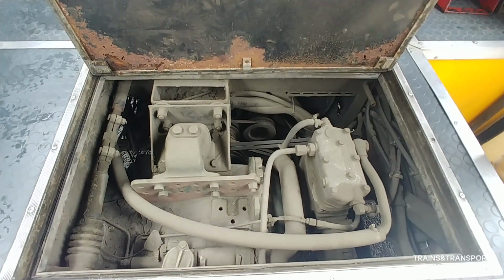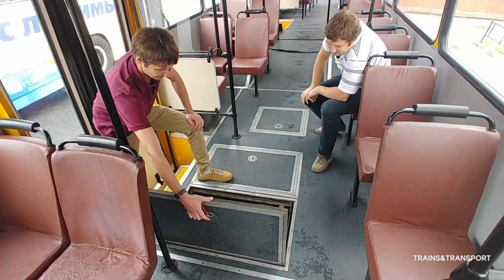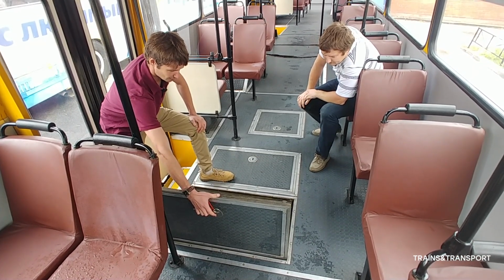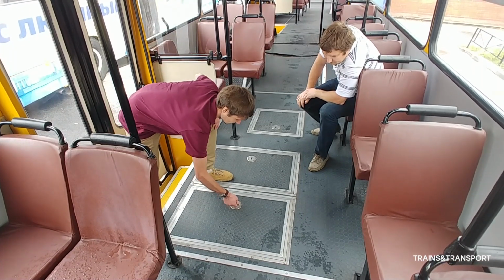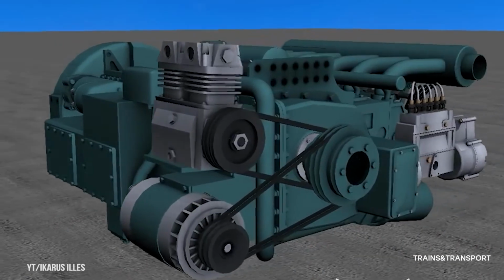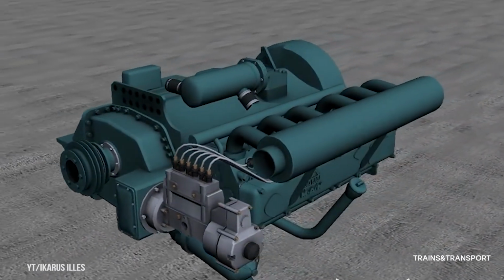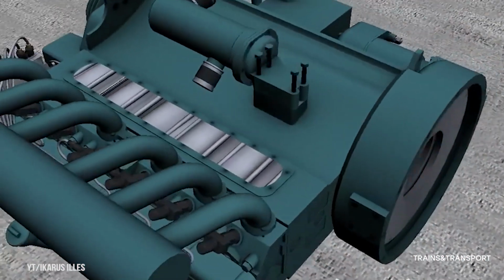This is a 6-cylinder diesel engine manufactured by Rabo, licensed by MAN, located under the floor between the front and rear axles. This engine was key to the unparalleled passenger capacity of Ikarus 280. It is located horizontally and turned 90 degrees, enabling a flat floor in the passenger compartment and spacious storage.